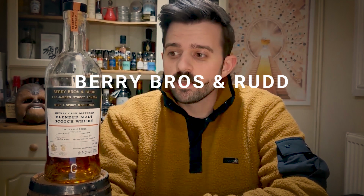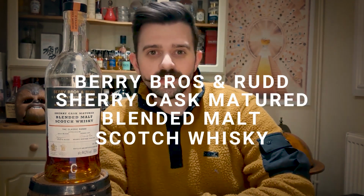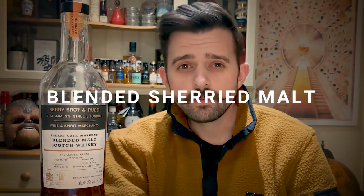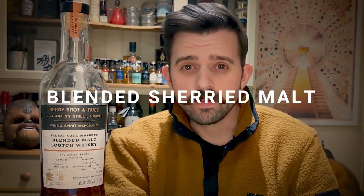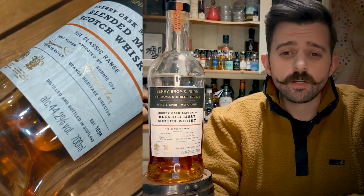Today I'm reviewing the Berry Bros and Rudd Sherry Cask Matured Blended Malt Scotch Whisky. I'm glad that's on the back of the label. So let's dive straight into this blended sherried malt and jump straight in with the experience. There is a rich 300 odd year history behind Berry Bros and Rudd, and even involves my first review, Cutty Sark Prohibition. It's a good looking classic style bottle.